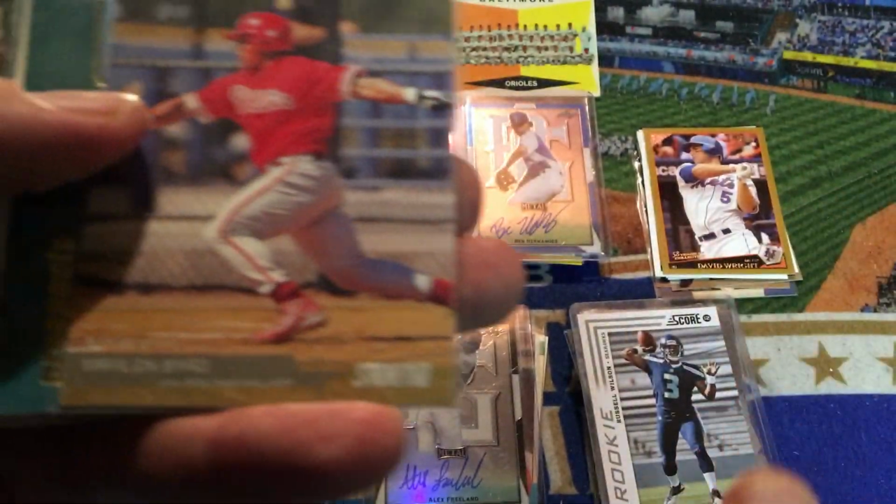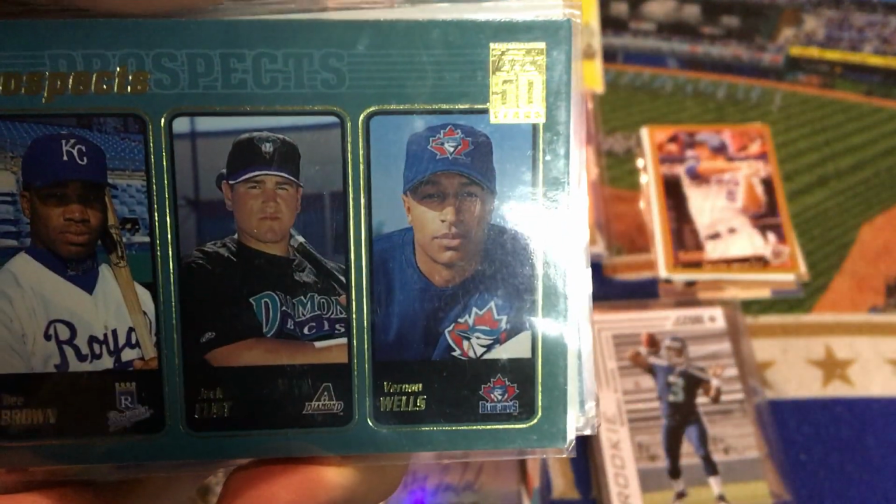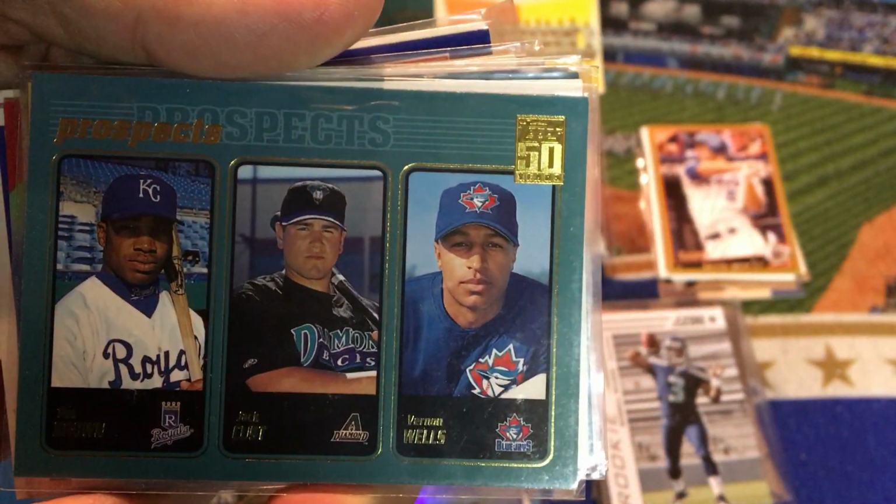Got some debris there on the back. That's a little bit gross. Got a Marlon Byrd Stadium Club. We got a prospects card, Vernon Wells, Jack Cust, and D. Brown. Vernon Wells obviously had the best career out of all those guys.